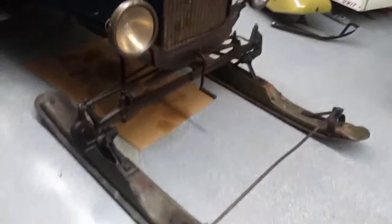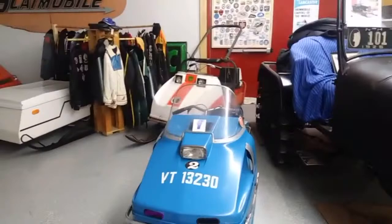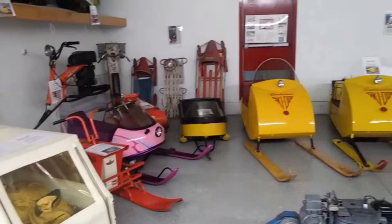I usually give rides when the snow's deep. I haven't done it this year yet, but I will be. Nice. Then some more mini sleds up top. Mini sleds on the top. Then over in the corner here we have some more mini snows plus a couple old sleighs.